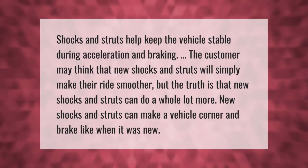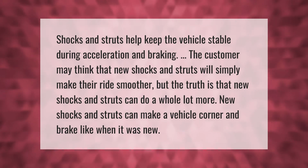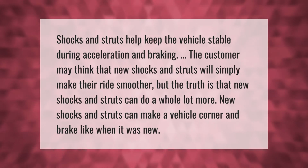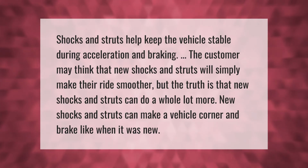Shocks and struts help keep the vehicle stable during acceleration and braking. The customer may think that new shocks and struts will simply make their ride smoother, but the truth is that new shocks and struts can do a whole lot more. New shocks and struts can make a vehicle corner and brake like when it was new.